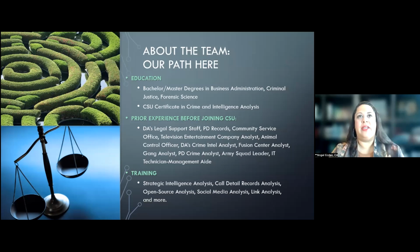Our team has a pretty diverse set of education experience, professional experience, and training that we all bring to the team. As you can see on the slide, we have members who have bachelor's degrees and master's degrees in the areas of business administration, criminal justice, and forensic science. Several of our members also have certificates in crime and intelligence analysis from some of the CSUs, the California State Universities operating here.